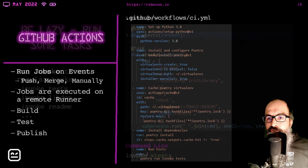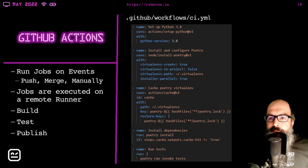Then the other thing about automation, there's also GitHub Actions. If you don't know, GitHub Actions will allow you to run jobs on certain events. And those jobs will not run locally, but on the GitHub infrastructure. And what you can do is you can run jobs, for example, when you push code, when you merge, or you can also run them manually. And you can do things there like build your package, run your tests, or even publish your package. Yeah, so you got a lot of things you can do. You can even do continuous deployment. So when you push something and the tests pass, you can deploy it automatically to PyPI. So a lot of possibilities.